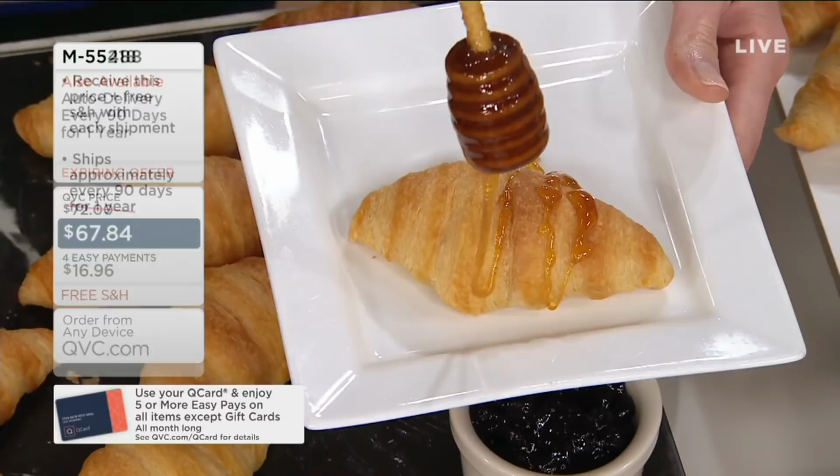Take advantage of this, get these home, and make a difference in how you serve your family. These are extraordinary. You want to keep a good thing coming? We have auto delivery. We'll deliver these, I believe it's every 90 days for a year. But here's one of my favorite ways. I love, because there's so much butter in this croissant.